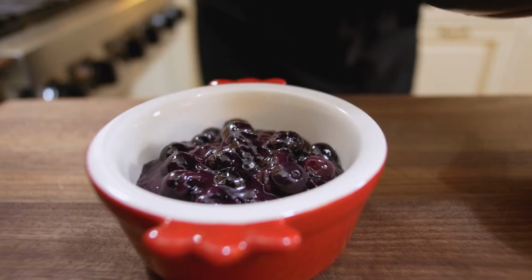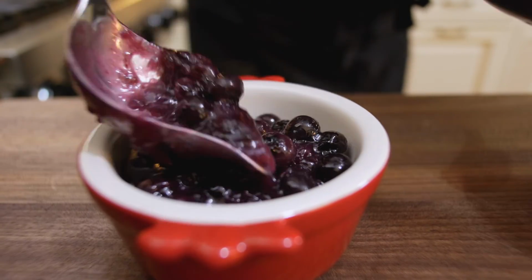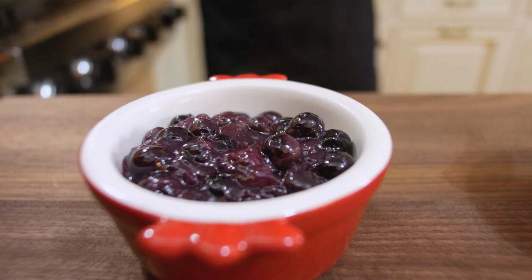Attentive as you do this. This is very hot. Don't look away, and do not fall victim to the idea of tasting it with your finger. Let me tell you, this thing is hot. You put your finger in there, mamma mia, you'll be singing Italian opera.